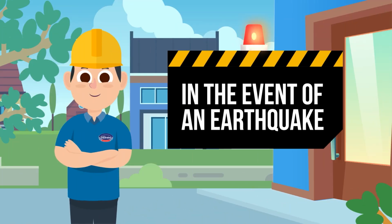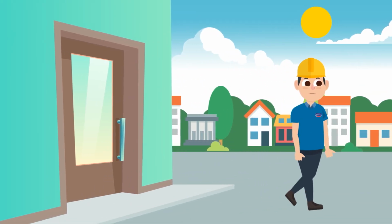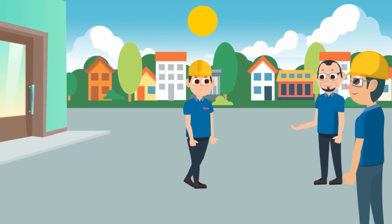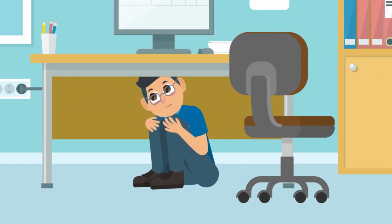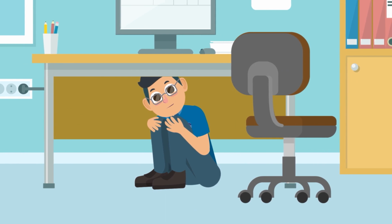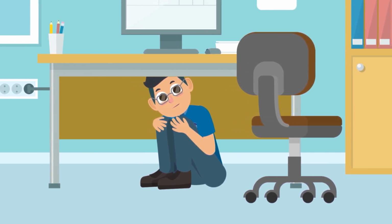Next, we'll learn what to do in the event of an earthquake. If you are near a door, exit immediately. Move to an open area where there are no poles or trees that can topple over. If you are in the office, get low and get under a sturdy table or desk. Stay put until the earthquake stops.